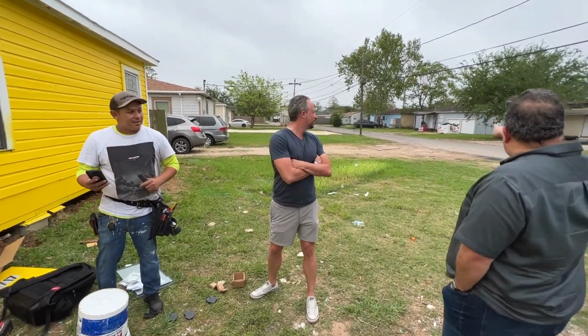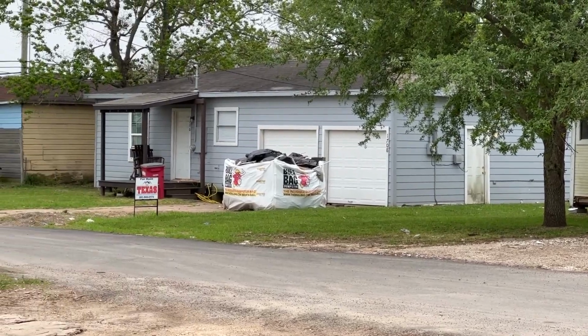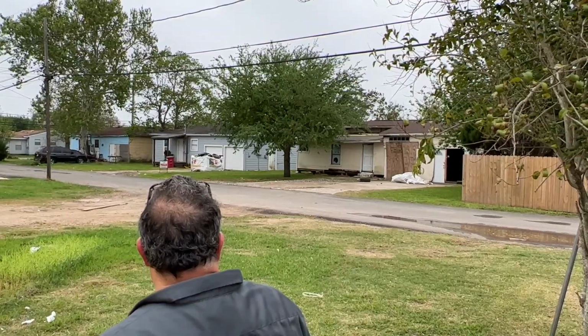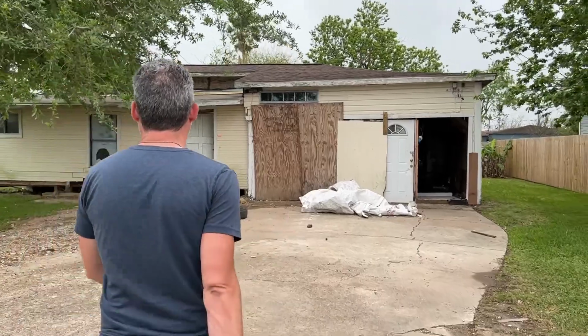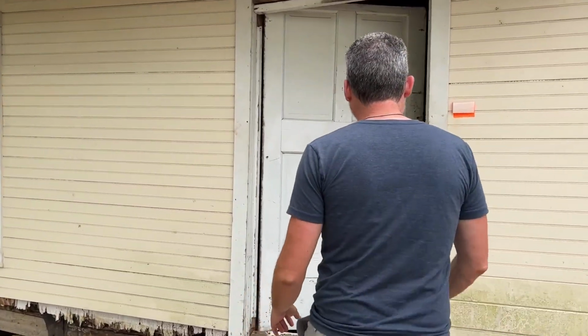All right, we own those two. Oh, that one. Okay. And that one. Oh, and the blue one. Yep. When we buy it, it looked like this. I think we bought like 20 of these things down here.